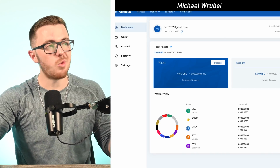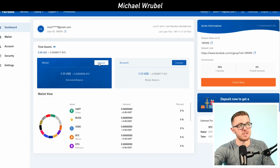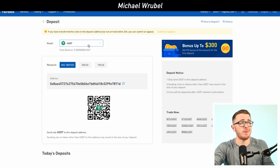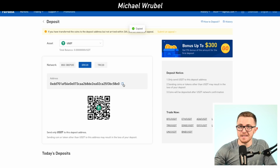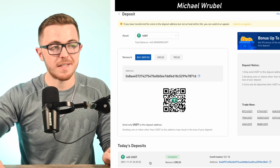The second thing you need to do is once you get into your account, you need to go ahead and deposit money. Very easy to do. You just click on deposit. You go ahead here. It supports BEP20, ERC20, TRC20, any type of USDT it supports. It also supports a bunch of other tokens as well, but I'm going to stick with USDT and I'm going to use ERC20. You just copy this address, paste it in wherever you have your funds, and then you deposit your money into the account. Now that I've deposited the funds, you can see down below I deposited 465 USDT.